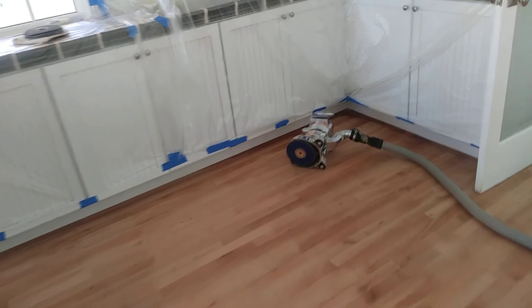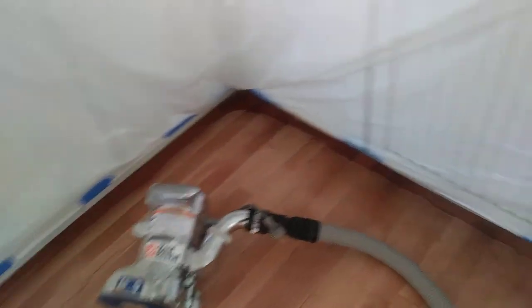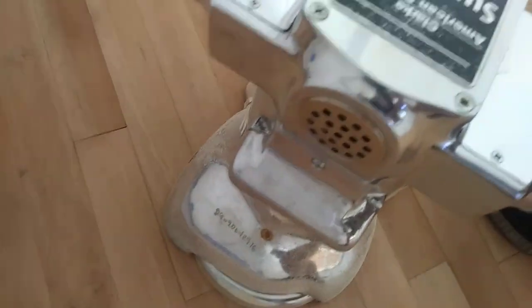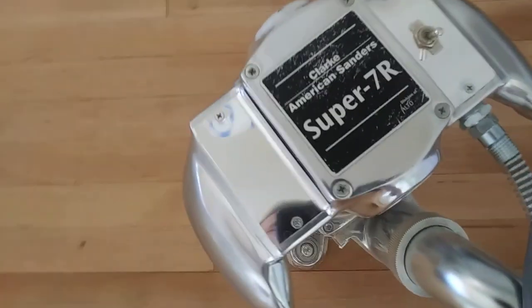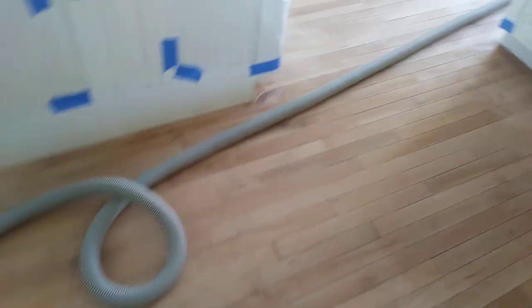www.royalwoodflooring.com. And there's the edger for the edges, and then we have a different edger for the under cabinet machine. This is a Super Clark 7R, one of the greatest machines out there. See? Beautiful. Easy to use, easy to work with. Typically they have a bag here, but we like to use a vacuum system. This way it keeps the dust to a minimum.